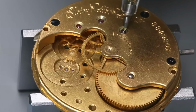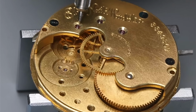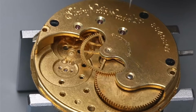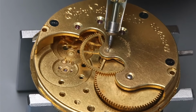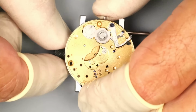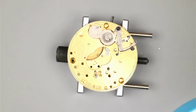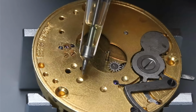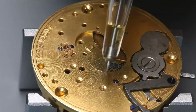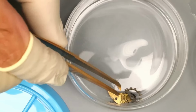Now I'm going to put a little 9010 Moebius oil in these 3 jewels on the top. And of course there's no jewels on the bottom, so I still don't understand that. And then I'm going to put some on these metal pivots also. Then I'm going to turn it over and do the same thing on the back. But when I do, you're going to notice there's only brass on steel there. So amazingly, those holes are not reamed out very well. They haven't lost their shape.